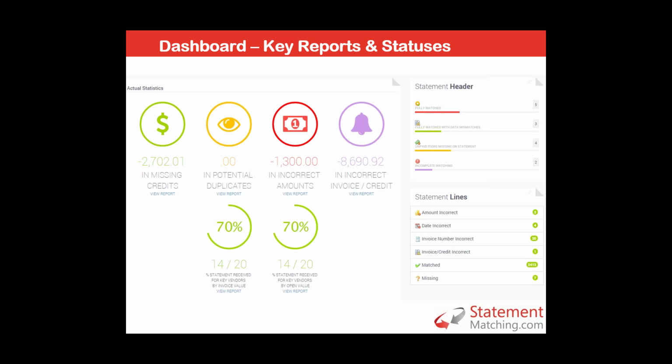But you can actually manage the statements by status. So let's say show me all the statements where I've got missing invoices. You can go in and do those. Show me all the statements where I've got documents on the ledger that aren't on the statement, and so on.